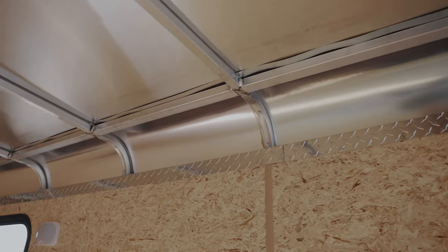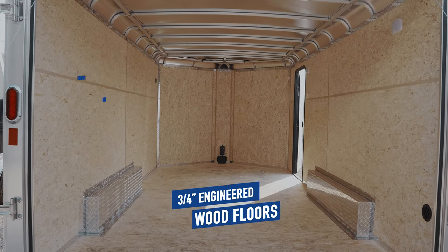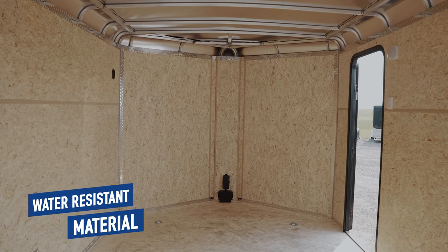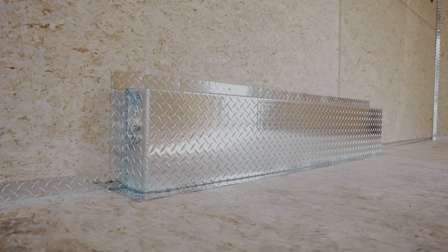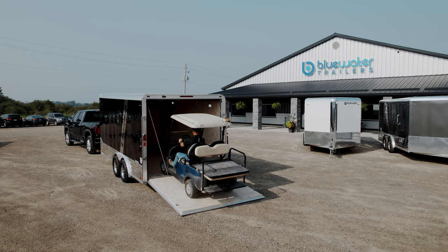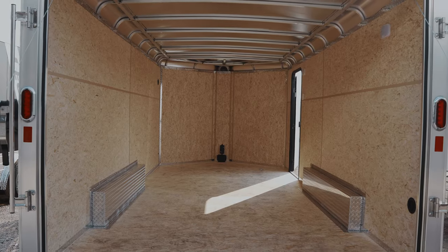The interior of the 8-wide DVN features 3/4-inch engineered wood floors and 3/8-inch engineered wood walls. Engineered wood is a water-resistant plastic resin and wood product that is ideal for trailer interiors, as it does not affect aluminum the way that treated plywood will. With a full 82 inches between the wheel wells and 93 inches from wall to wall, the trailer is perfect for loading a full-size side-by-side, ATVs, motorcycles, or outfitting it for your business.